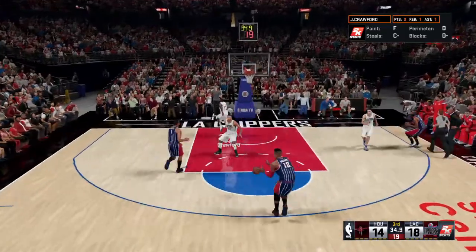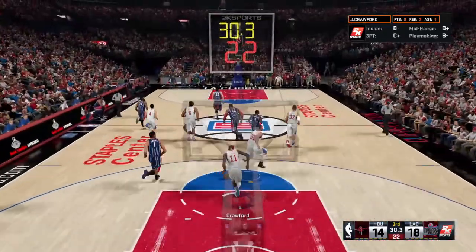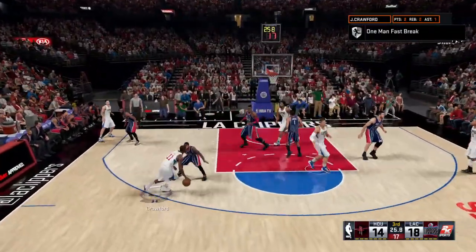I love it. Ariza dishes to Howard. Off the left rim and out. I tell you what, the defense should send Christmas cards for that miss. Now 8 seconds separating the 2 clocks.